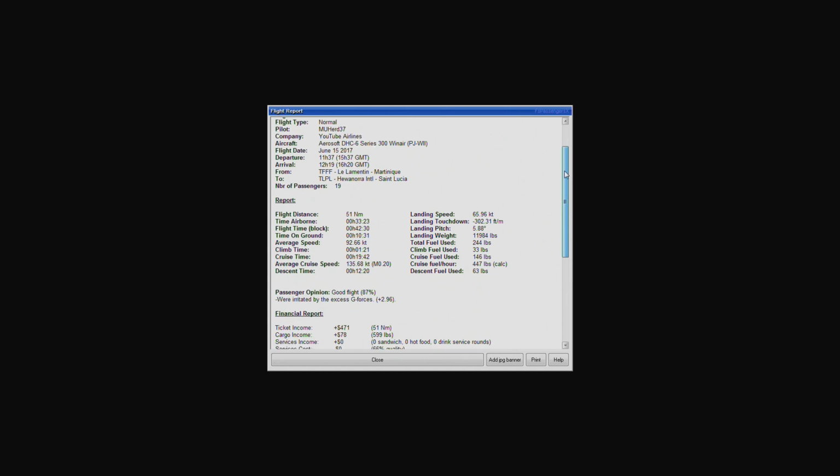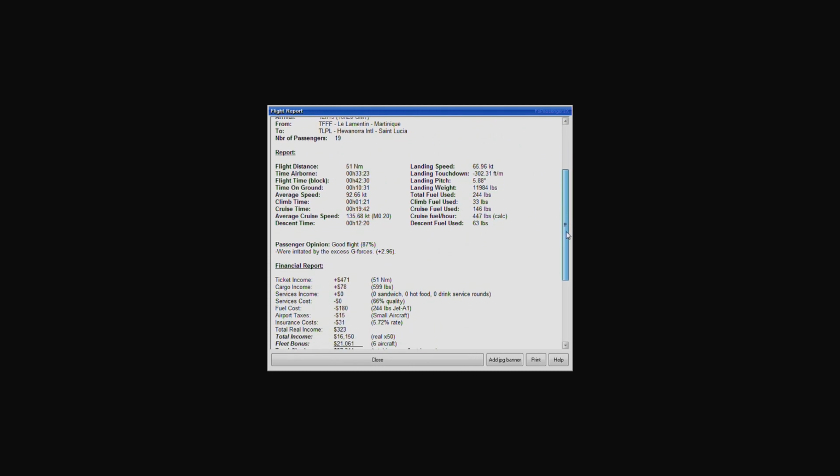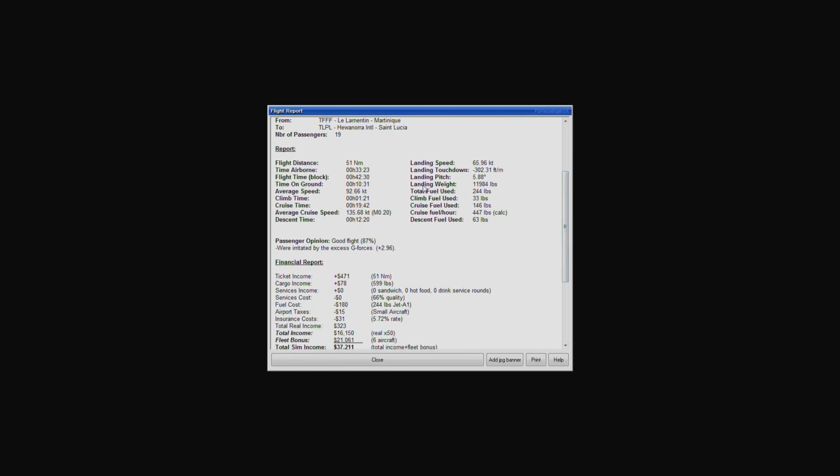Alright, so it was 51 nautical miles. Time airborne, 33 minutes 23 seconds. Flight time, 42 minutes 30 seconds. Time on the ground, 10 minutes 31 seconds. Average speed, 92.66 knots. Climb time, minute 21 seconds. Cruise, 1942. Average cruise speed was 135.68 knots. Sit time, 12 minutes 20 seconds.